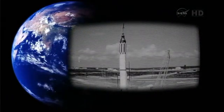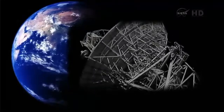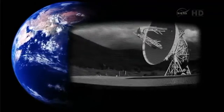Sure. TDRS is part of our Space Communications Navigation Program. As you can see, from the early days of space exploration, the 50s, 60s, even into the 70s, we were totally reliant on ground stations to communicate with our Earth orbiting and deep space spacecraft. And while that was fine for the early things we wanted to accomplish, it really only gave us coverage about 10 or 20% of the time.